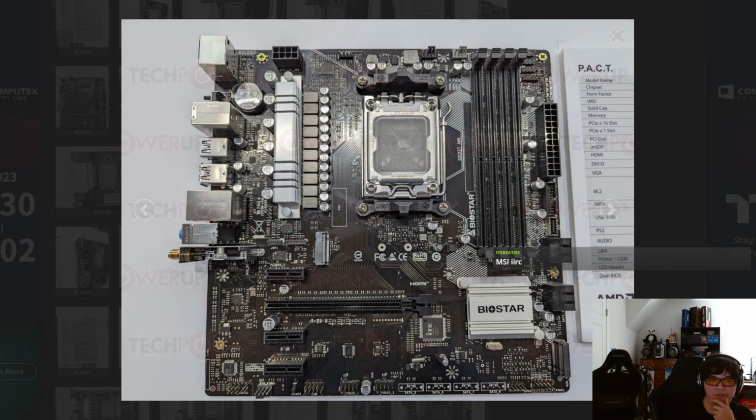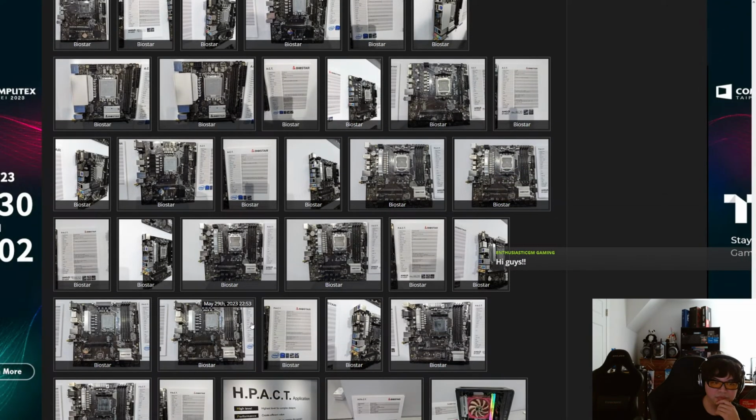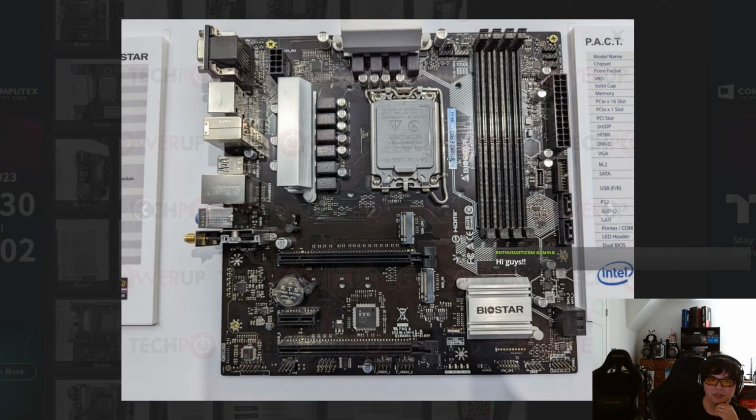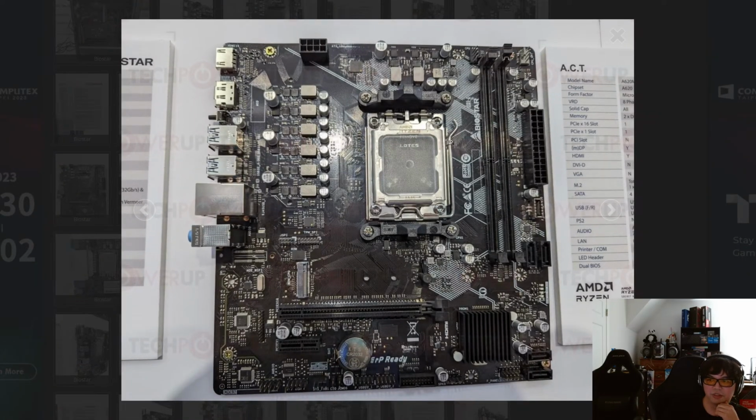BioStar's got some kind of motherboard here. What is this? This is supposed to be an AMD. The easiest way to tell, I mean, obviously it says it right over here. You guys can't see it because I'm in the way. But if you want to easily identify if it's an AMD LGA, if the latch is pointing up, or if the little bar is pointing up, it's AMD. If it's pointing down and it curls, then it's an Intel one. Like this one, bam, Intel one. See, it comes down and it curves. That's the Intel one. The AMD one goes up.